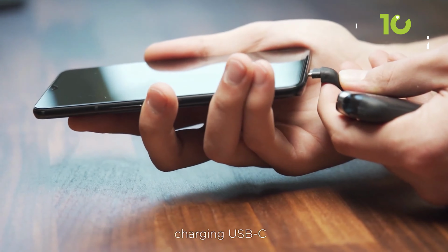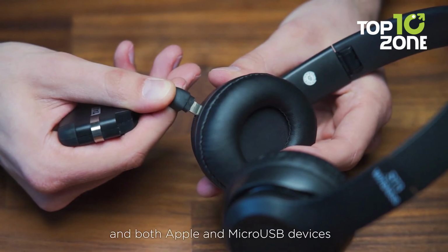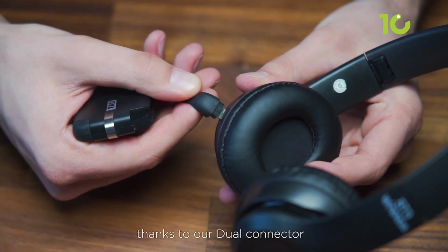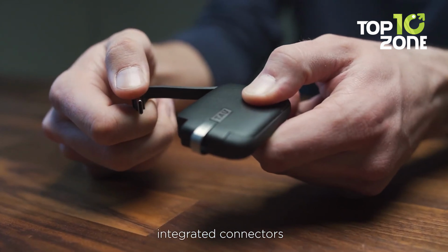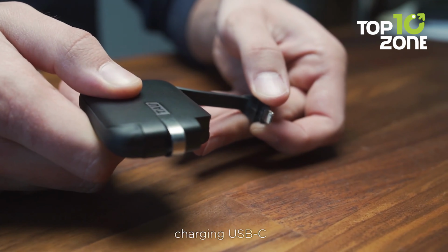This dual port design allows you to charge a wide range of devices, including both Android and Apple devices, without the need for multiple cables or adapters. Additionally, the Tau is equipped with a Type-C port, enabling quick charging capabilities for compatible devices.